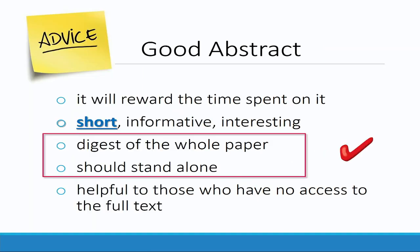Abstract, again, should be short, very concise, informative, and interesting. It actually should be a digest of the whole paper. So you really need to put a lot of effort to put everything there is in your study into the abstract: your hypothesis, your aims, the methods, the results, the key conclusions, right? And it should stand alone.